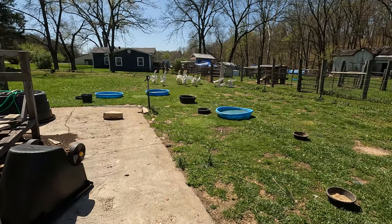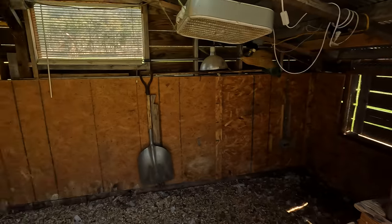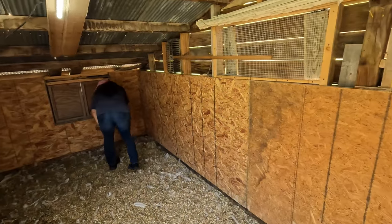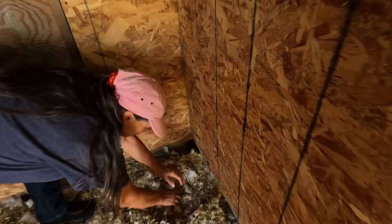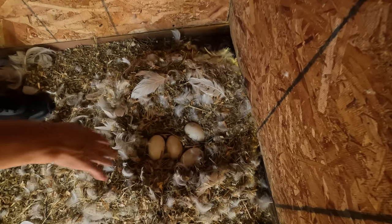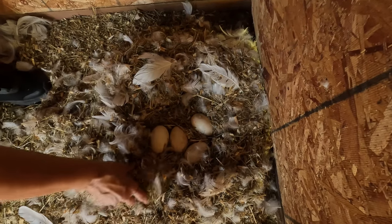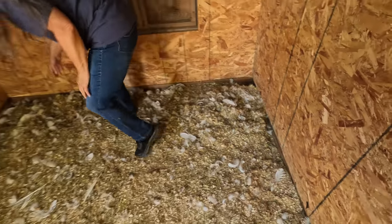Let me cover her eggs up. Anyway, she's got four. Let's look at the eggs first. And we candled them. I did the other day. So we know they are viable eggs, and growing. I gotta make sure they didn't lay some over here.